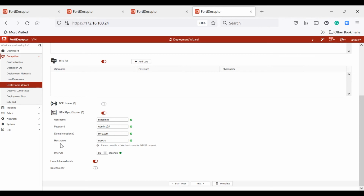The Responder takes advantage of a station that is looking for a hostname that does not exist in the network. The moment the attacker using the Responder tool detects a DNS query for a hostname that does not exist, the Responder will answer with his IP in order to get his credentials. In this case, when an attacker runs Responder in a network with FortiDeceptor, he will get this fake username and password and he will try to access the decoy. And once he accesses the decoy, we will get an alert.